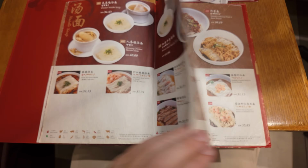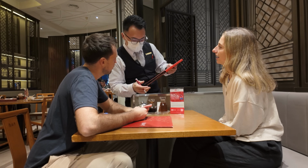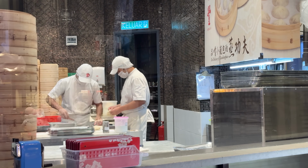The order is one xiao long bao. Yep. And a veggie pork dumpling for 10 pieces. Yep. That's it. So that's it. Great. Thank you. Thank you. Thank you. Right, this place is crazy.